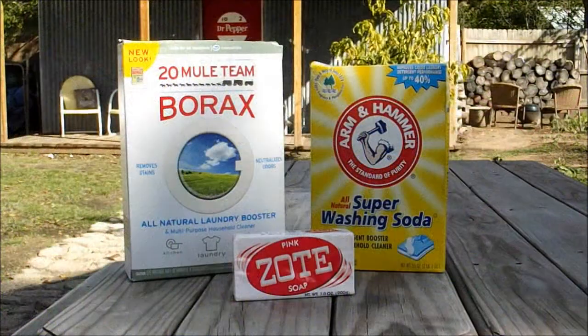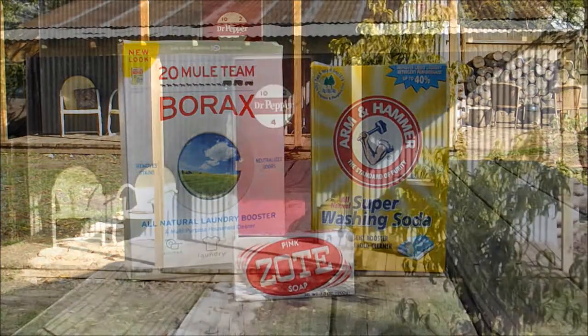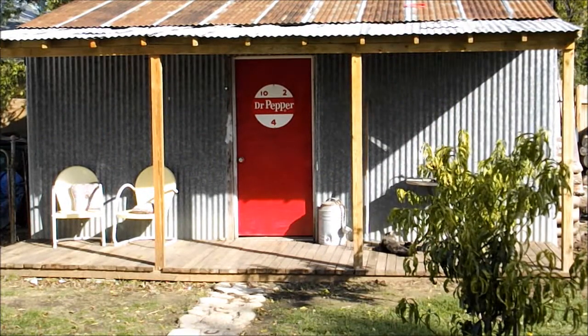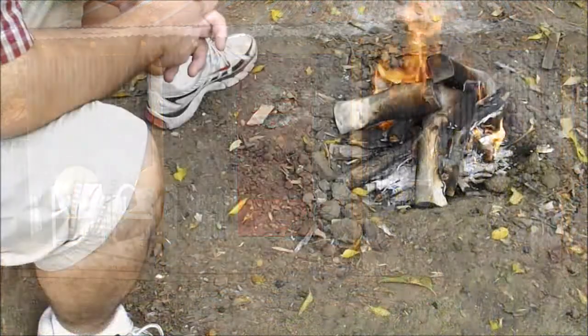tomatoes right here. Today we're going to make some homemade liquid laundry detergent. I did the math on this and calculated it all out, and this cost us about $1.50 a load.